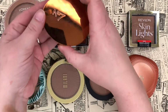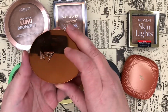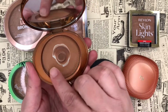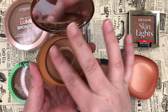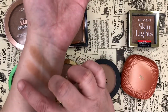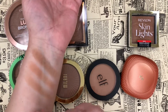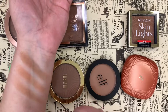And then we have my oldest, and if you want to know, my very first bronzer in my collection, which is the No7 Match Made bronzer in the shade Caramel. You can see here I have a really nice amount of pan on this. I am thinking about trying to finish this up completely this year, just because it is the oldest one in my collection, but it is such a beautiful formula. It would probably be another one that I would want to possibly repurchase in the future.